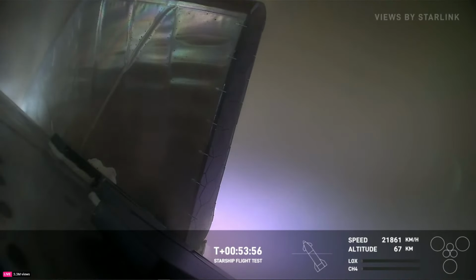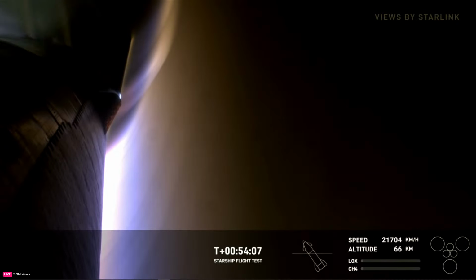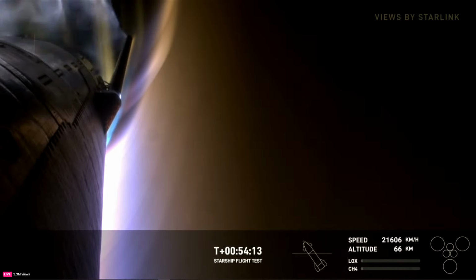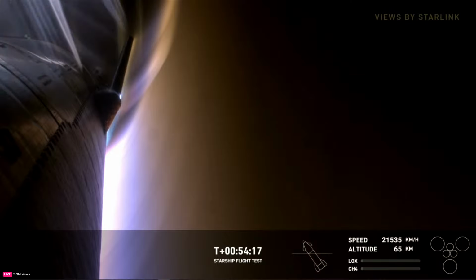and our flaps have been steering the way so far. Once we get through transonic, there will be different areas around the vehicle where the air is either moving faster or slower than the speed of sound. We'll eventually get to subsonic, which we have some experience with. We did in our suborbital campaign.